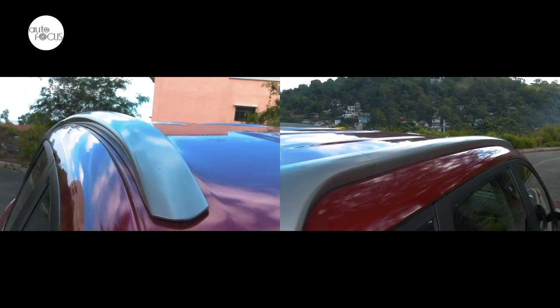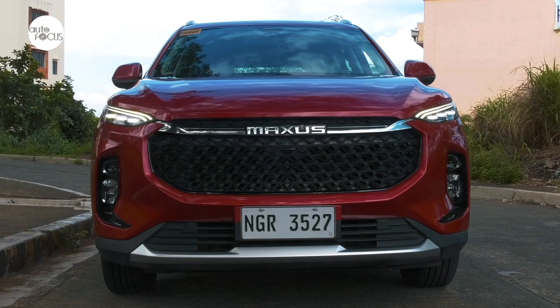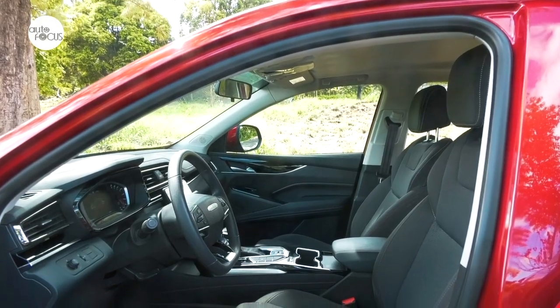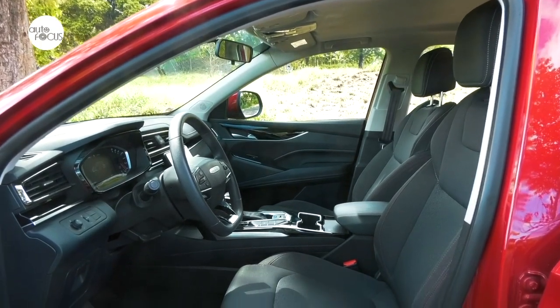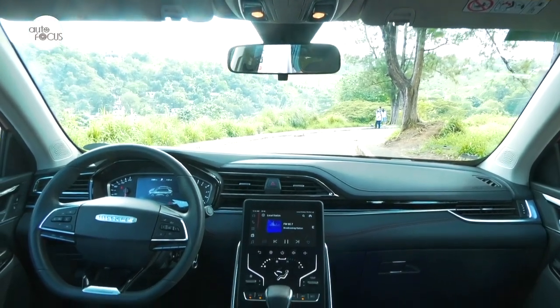Like the Elite, the Pro comes with roof rails, daylight running lights, rear fog lamp, and rear window defogger, but the auto headlights on the 5-seater come in halogen instead of LED, and the side view mirrors power adjust but do not power fold. The Maxus D60 Pro interior is not as feature-packed as the Elite, but it comes with enough of the comfort and convenience features to make it good value for money.